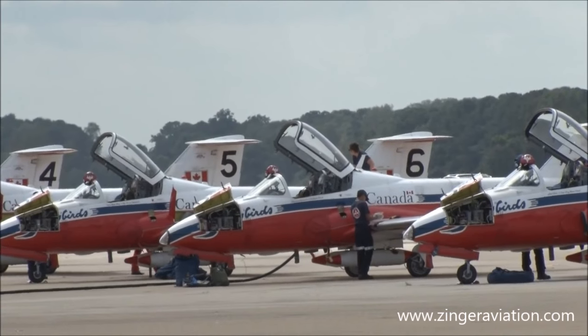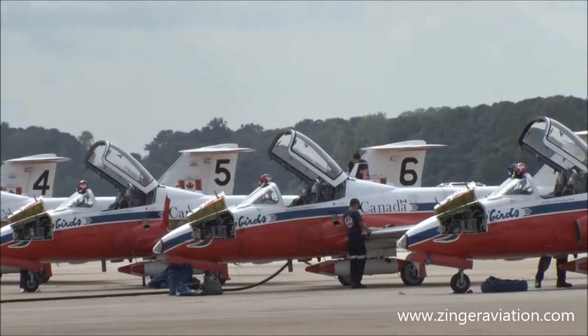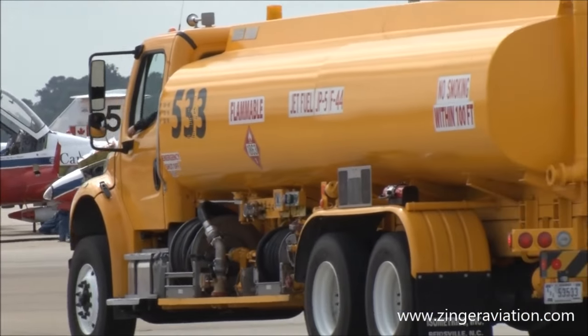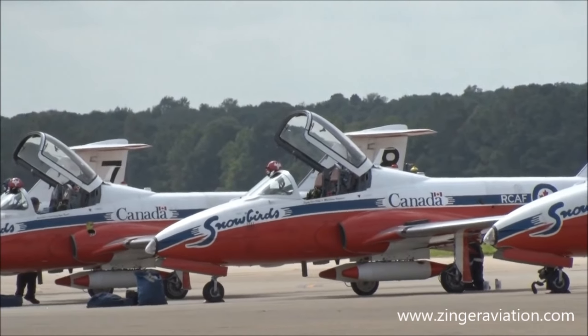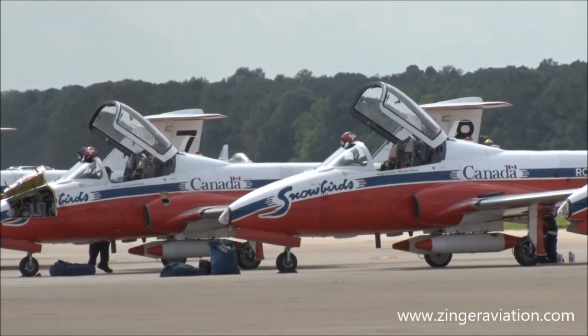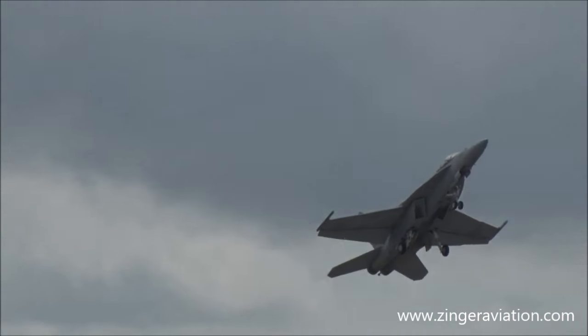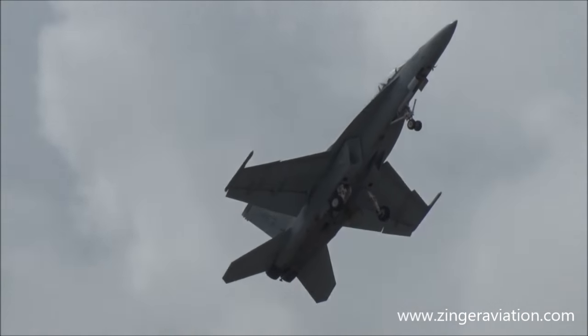As the engines are spooled up, the brakes are released, the roll is on as Chinz and Hi-Lo perform the dirty roll on takeoff. Ladies and gentlemen, this is your United States Navy's FA-18 Super Hornet from VFA-106.